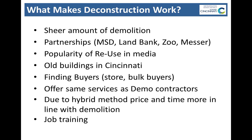Having a successful working relationship with organizations like the Metropolitan Sewer District, the Port Authority of Cincinnati, the Cincinnati Zoo, and local contractors is also very critical to having a successful deconstruction program. We fortunately or unfortunately have a huge stock of older buildings in Cincinnati. As Chris said, when you look at buildings that are over 100 years old, you tend to have much better building materials that have a higher salvage rate.